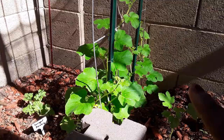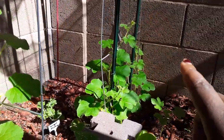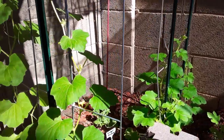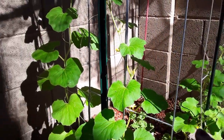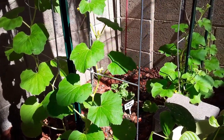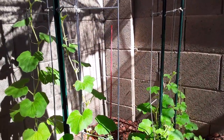So this is what I thought was here and here. But instead, that's the cantaloupe. And as you can see, it's a lot bushier and it creates a lot more vines. And then we have the Armenian cucumber that has more of a single vine. But both of them are starting to flower and they're starting to climb. And I can't wait for them to fill these arches.